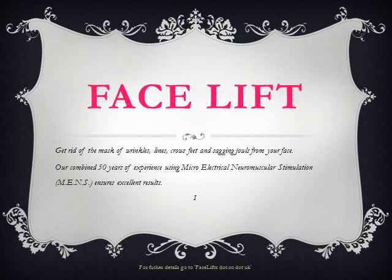Facelift. Get rid of the mask of wrinkles, lines, crow's feet and sagging jowls from your face. Our combined 50 years of experience using microelectronic neuromuscular stimulation, or MENS for short, ensures excellent results.